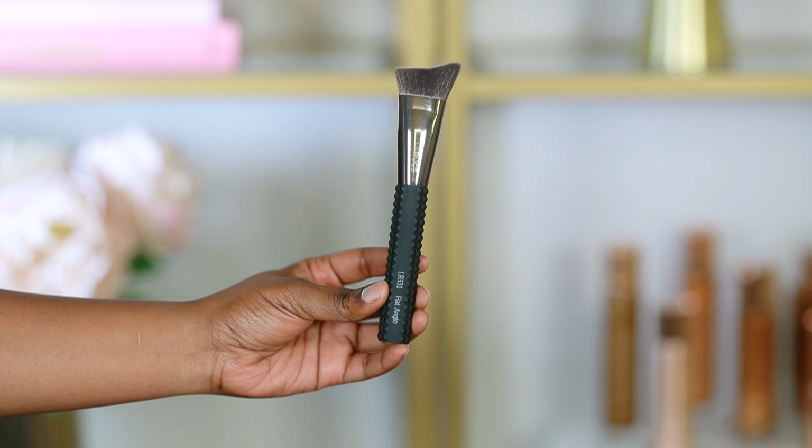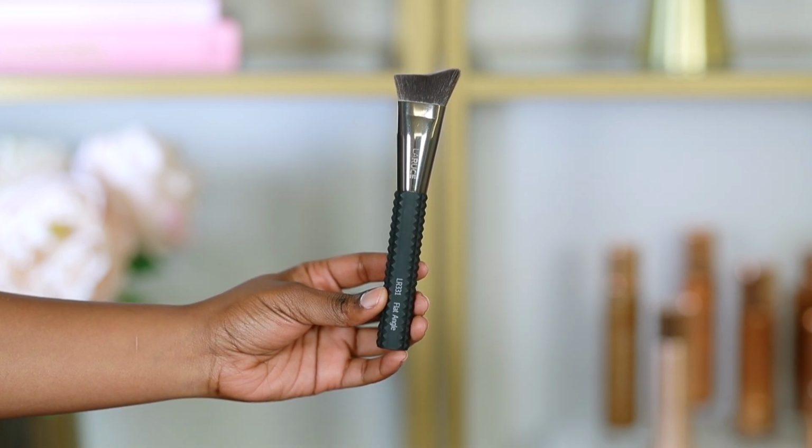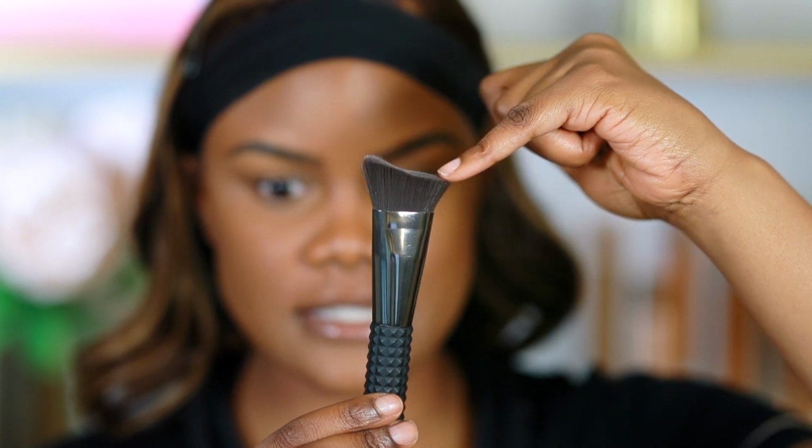And then using the flat angle LR331 brush, I'm going to use this brush for bronzer. This brush is perfect for contour and bronzer. The brush has this really nice dip right here. These types of brushes are perfect to angle where you have any type of bone structure, like your cheekbones down right here. They hug that bone really nicely and allow you to blend out product.